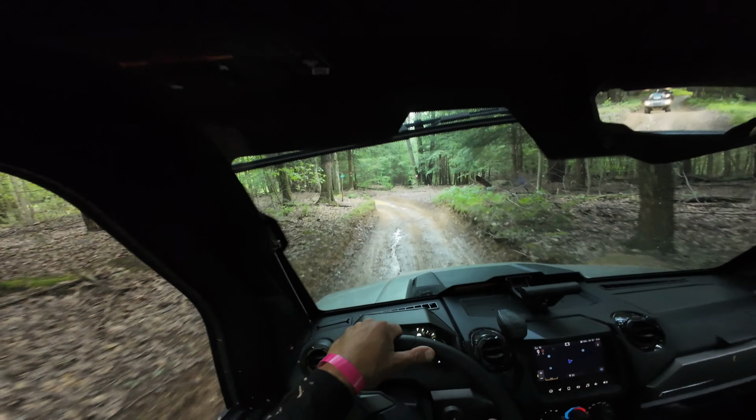Hills ascending and descending are probably four times steeper than they look in this video due to the wide angle lens of the camera flattening the hills. Keep that in mind. This vehicle performed amazing. At Majestic, you're either going uphill or downhill all day long, and it is a difficult trail, not for beginners.